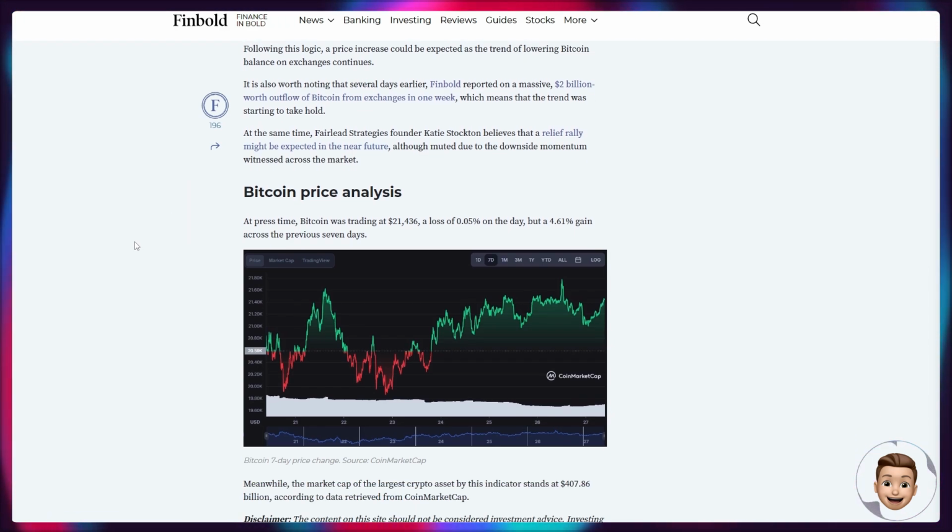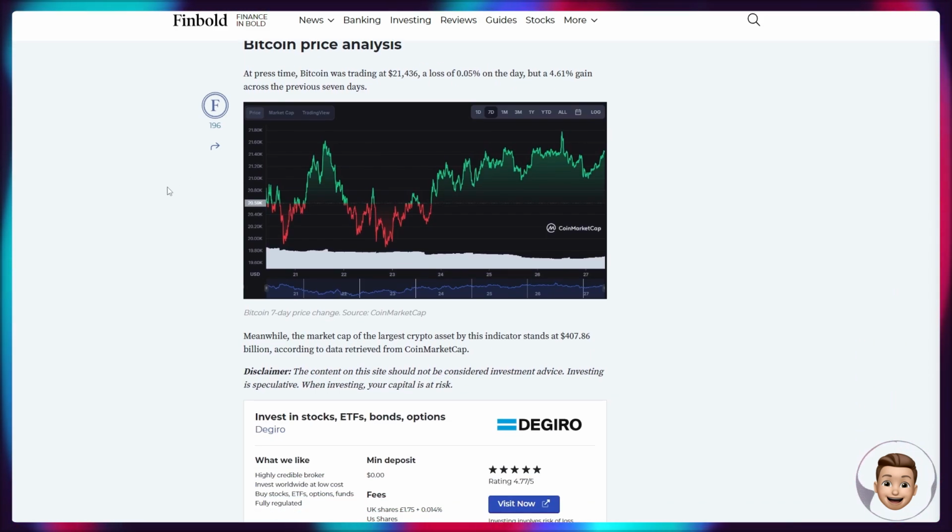At the same time, Fairlead Strategies founder Katie Stockton believes that a relief rally might be expected in the near future, although muted due to the downside momentum witnessed across the market. So we may see some localized relief rallies for, say, Bitcoin and Ethereum. However, obviously the macro sentiment across most of the markets is still the same. It's still fairly negative, with still inflationary pressure, as well as interest rate pressure to try and combat that inflation.